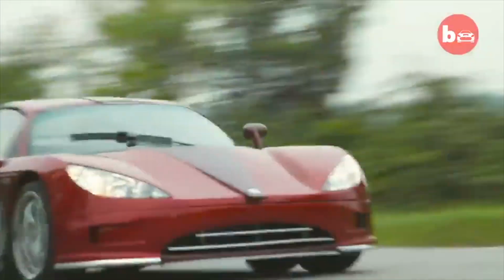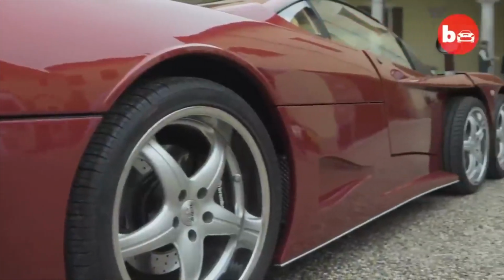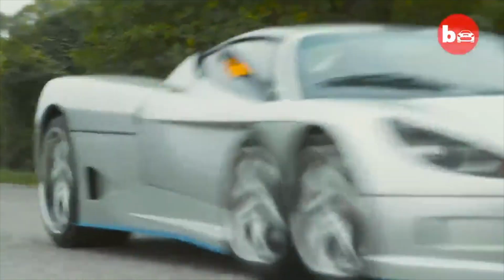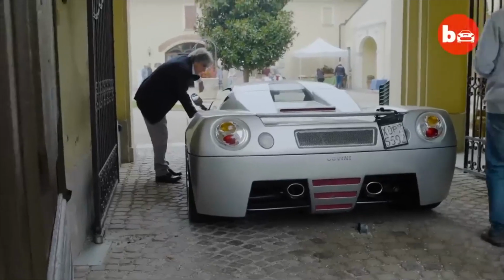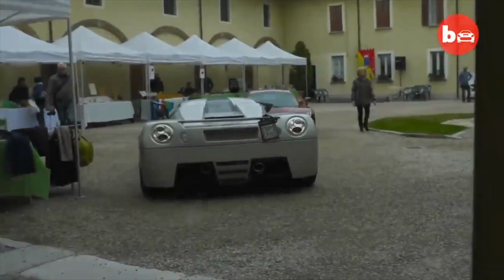Number 8. The Covey C6W. The Covey C6W is one of those vehicles that makes you wonder what they were thinking. One thing that stands out about this vehicle is that it has 6 wheels. Yes, someone thought a 6-wheeled supercar would be a good idea.